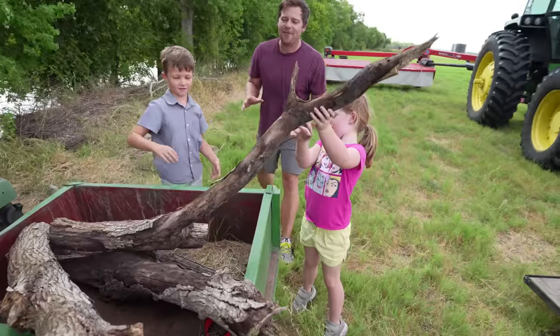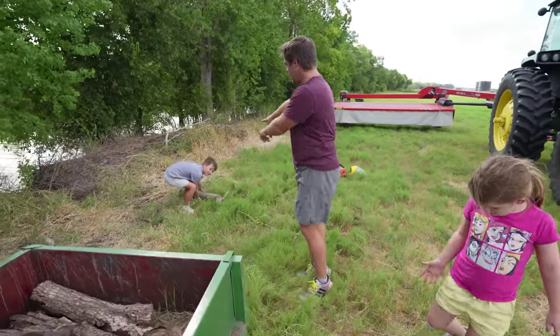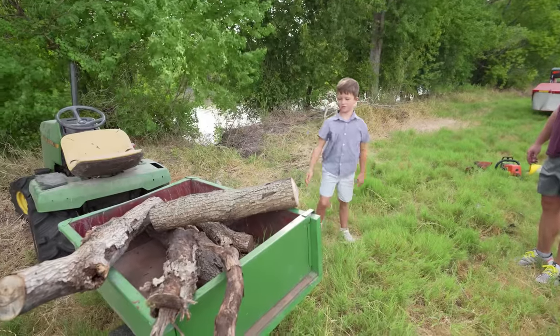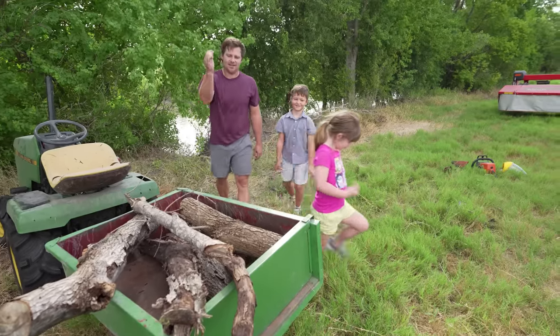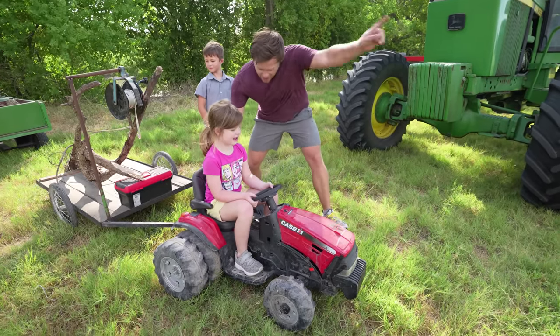If it's too heavy, use a friend to help you, right? Perfect. You got that last one? Yeah. Let's see it, Hudson. Get it in there. Oh, good job. Hey, you forgot one. There you go. Perfect. Holly, can you take this big log on your trailer back to the farm? Yeah. Go ahead, girl. Go.